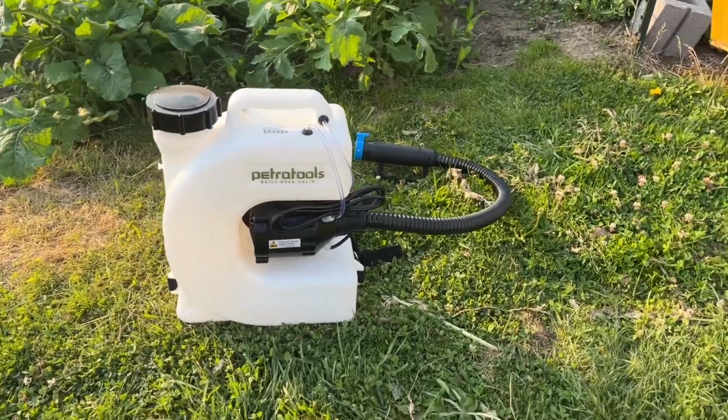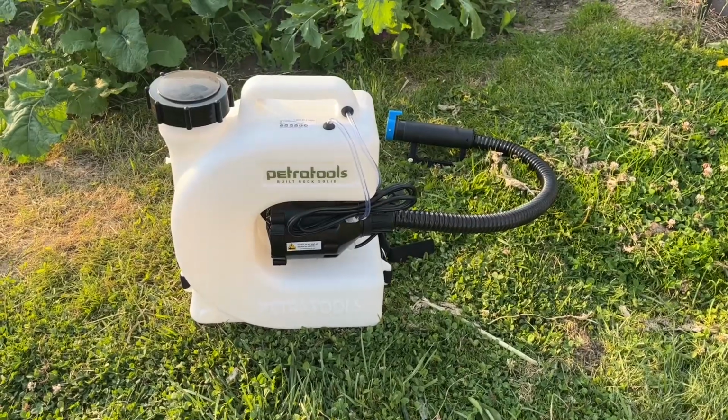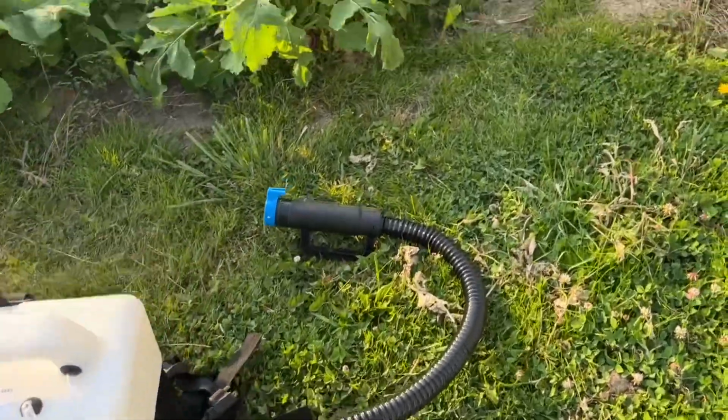Today we're going to be testing out our Petra Tools Backpack Fogger. This thing is amazing. As we've tested it out with water only, today we're going to be using some cow boron.